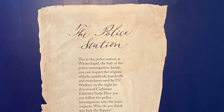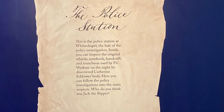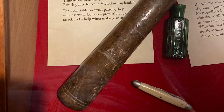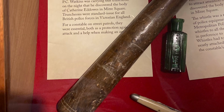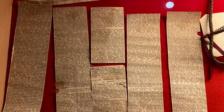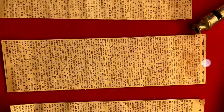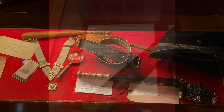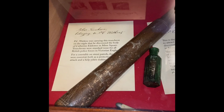The third floor was made up to look like the police station. Here you'll find all the evidence and profiles of the suspects. A crime board shows the sites of the murders and the evidence the police collected. And in a display case is the actual whistle Police Constable Watkins blew to call for help when he found Catherine Eddowes' mutilated body in Mitre Square. You can also see Constable Watkins' notebook, handcuffs and truncheons he was carrying that day. It's one of the rarest ripperologist collections of recent times. By the desk is a waxwork of Chief Inspector Abberline, the detective in charge of leading the hunt for the Ripper in 1888.